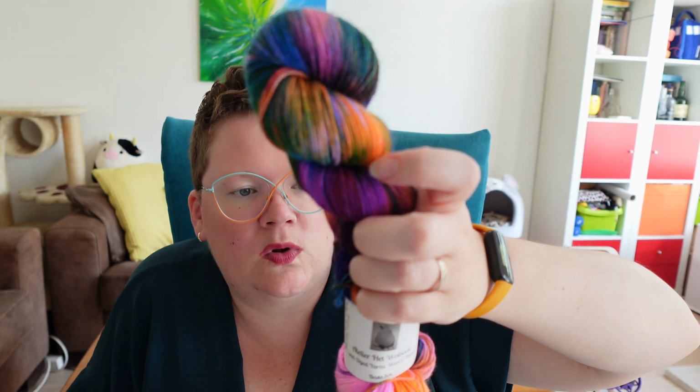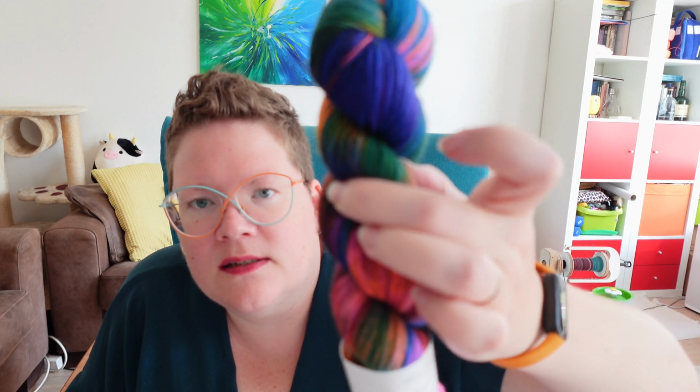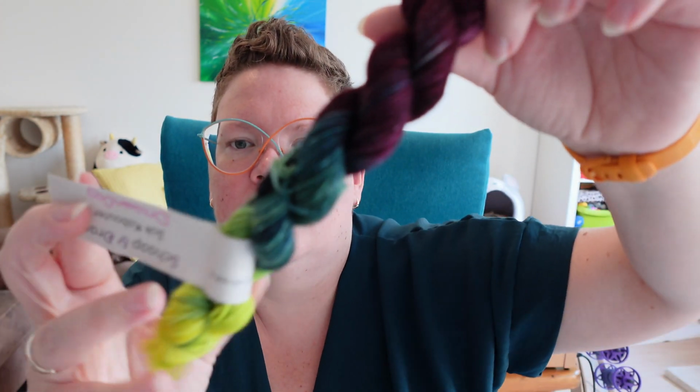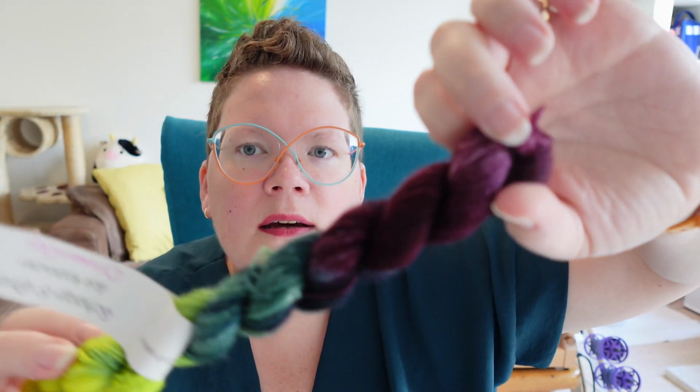This is their basic sock. So a 75% wool and 25% polyamide. Look how pretty it is. I wish I were the person getting the gift. Like, that's how I bought the stuff. This is by Schaap en Draak, a mini skein. It's called Dragon Eye, which I think is very amazing. I might actually have to buy another one on the breidagen, just because I need one as well.